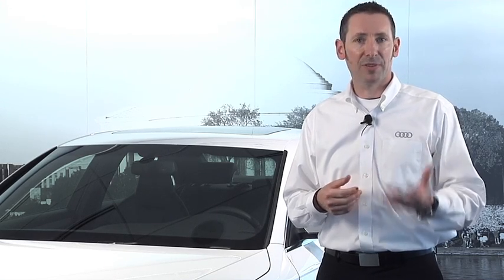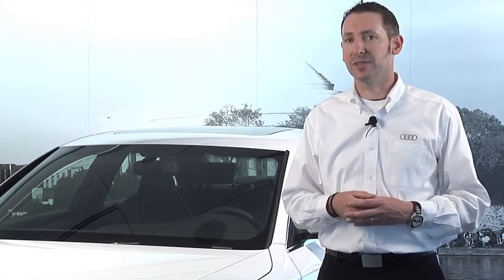We also have the ABS built into this system as well. And what that gives the driver is absolute control. So even when they're applying the brakes full, they still have full steering control of the vehicle as well.